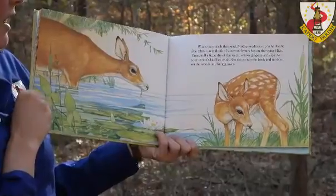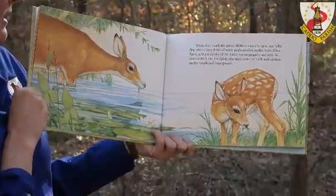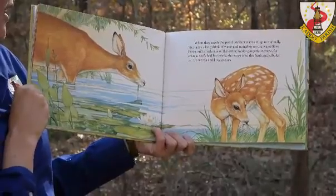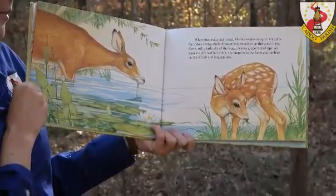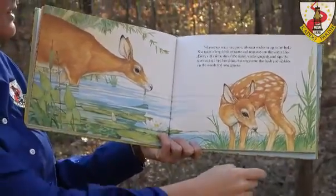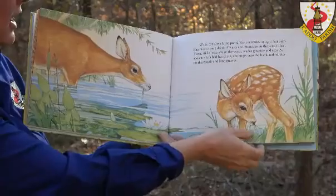When they reach the pond, Mother wades up to her belly. She takes a long drink of water and munches on the water lilies. Fawn, still a little shy of the water, wades gingerly and sips. As soon as she's had her drink, she steps onto the bank and nibbles on the weeds and long grasses.